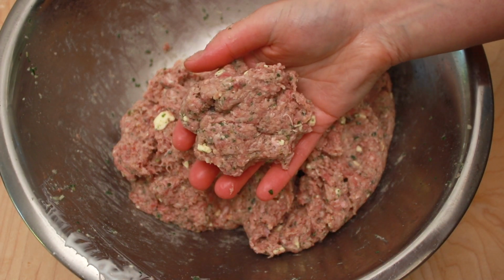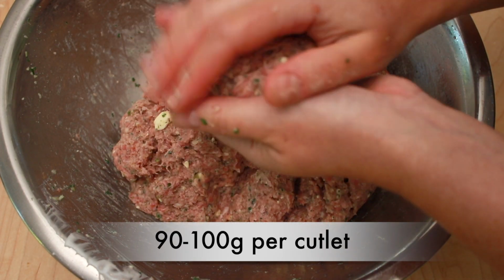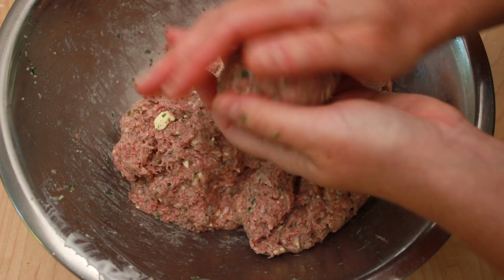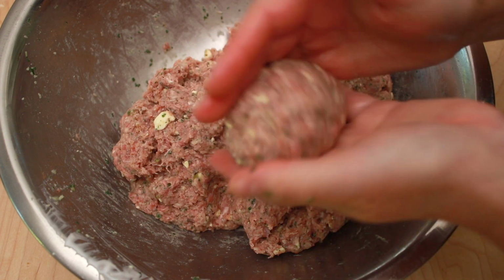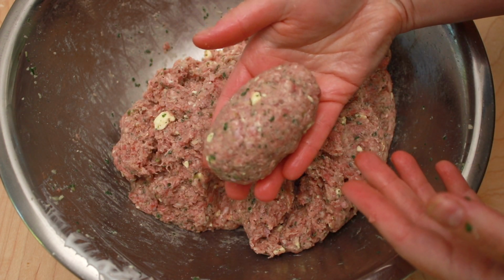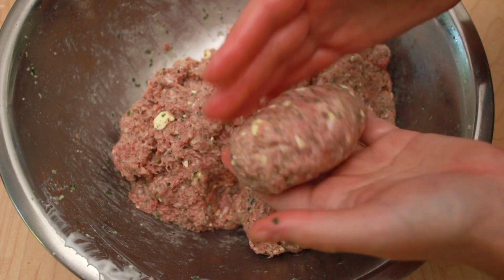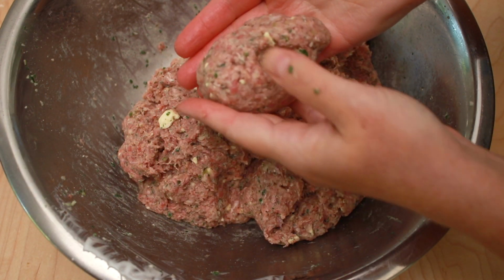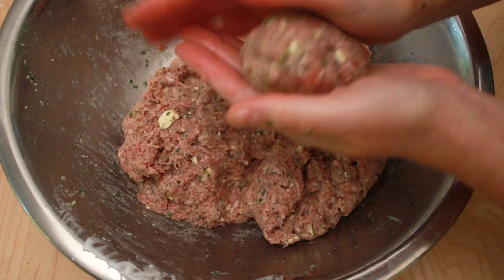If it's your first one, you might want to weigh it. I am looking for it to be somewhere between 90 and 100 grams. Roll it into a ball and then into an oval. Round cutlets are just as tasty as the oval ones, but the oval is a more common shape in Russia. If you see large pieces of butter on the surface, shove them in and re-roll the cutlet.